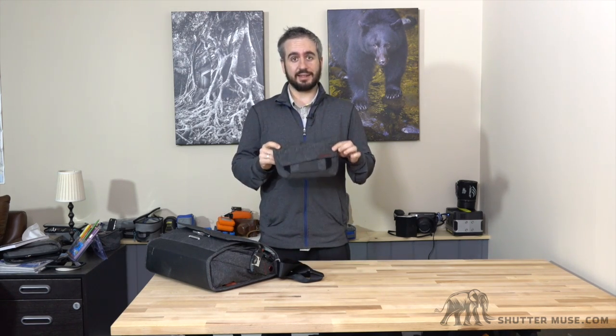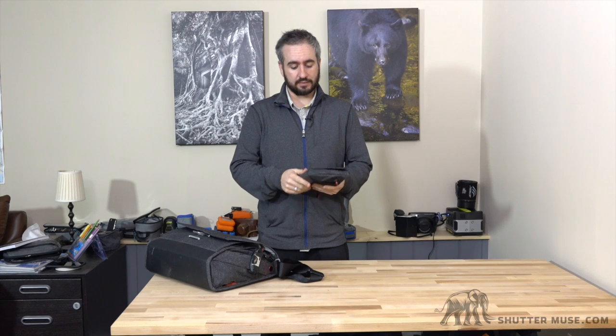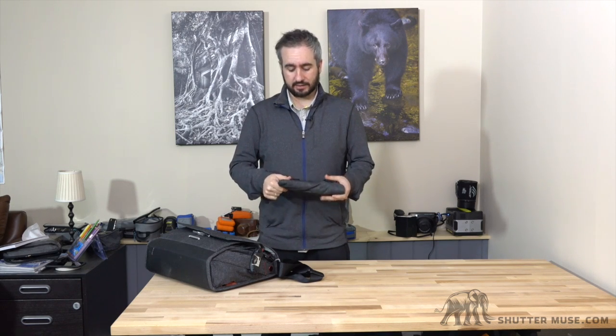Now, when Peak Design launched the Everyday Messenger on Kickstarter, one of the bonus items for Kickstarter backers was this little accessory bag called the Field Pouch. They are made from the same waxed canvas material. They have a lot of the same detailing, the same kind of reinforced material on the bottom here, but this is designed as a little place to store your memory cards, batteries, and all the other little bits and pieces that float around camera bags.